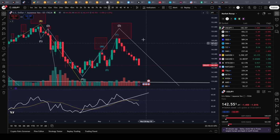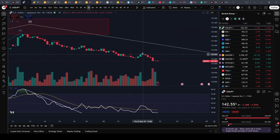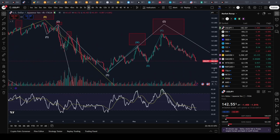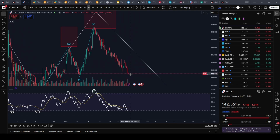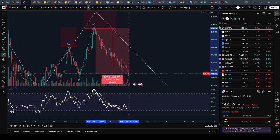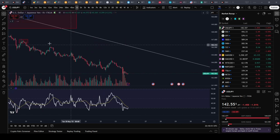Looks like our Japanese yen short here played out very nicely, or yen strength, dollar weakness. It came up right into the resistance area just by a few ticks, and then you had a tremendous reversal. Usually they don't play out this fast and this nicely. But yeah, man, what a move. 4% down in basically 10 days. It's been quite a ride down, right?